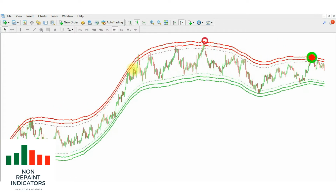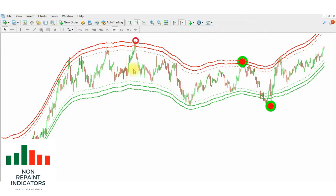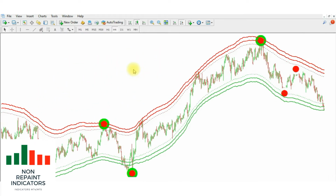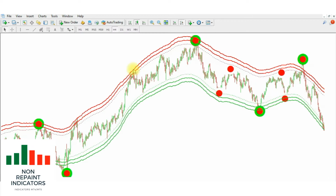Today we present you the best MetaTrader 4 indicator with a victory rate of up to 99%. You can use the indicator for forex and binary options.